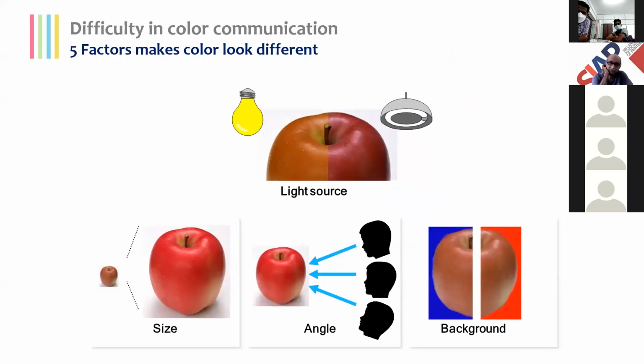Okay, so, difficulties in color communication. There are five factors which basically affect or influence your colors.